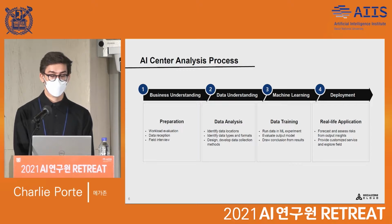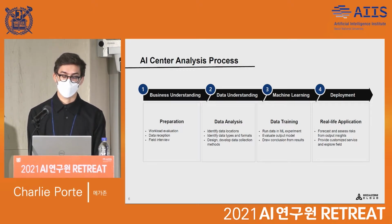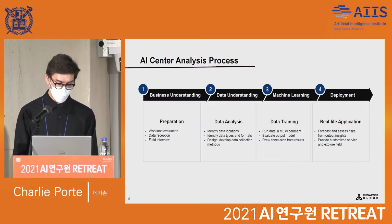In the machine learning step, this is where we run the structured data in different machine learning models, evaluate which model is the most relevant to the client and the task, and then present it to the client.